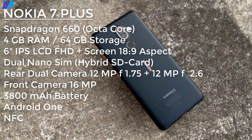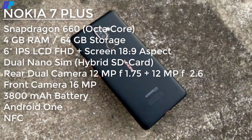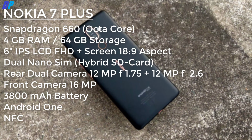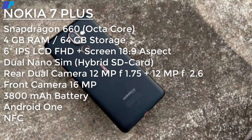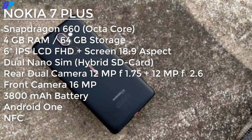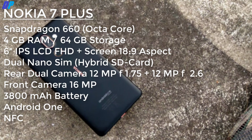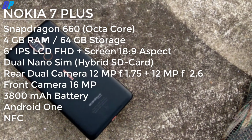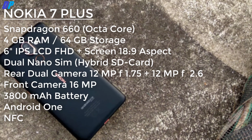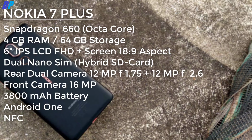Now let's quickly talk about its specifications. The Nokia 7 Plus comes with the Snapdragon 660 octa-core processor, 4GB of RAM, 64GB of storage, a 6-inch IPS LCD Full HD screen with 18:9 aspect ratio, dual nano SIM support, a dual camera of 12 plus 12 megapixels, a 16 megapixel front camera, a 3800mAh battery, and it also comes with Android One and NFC support.